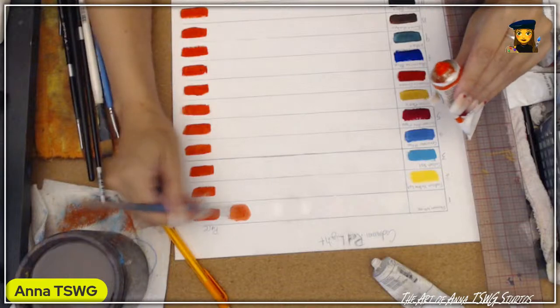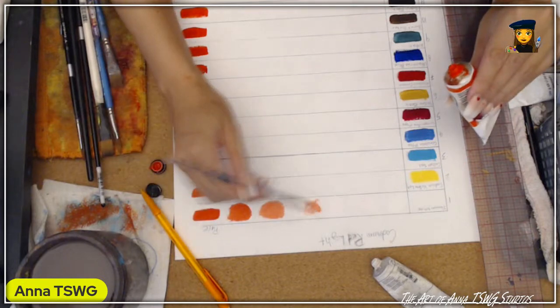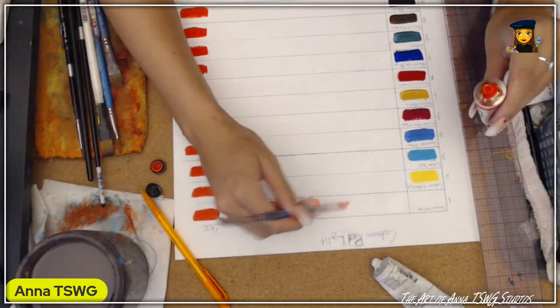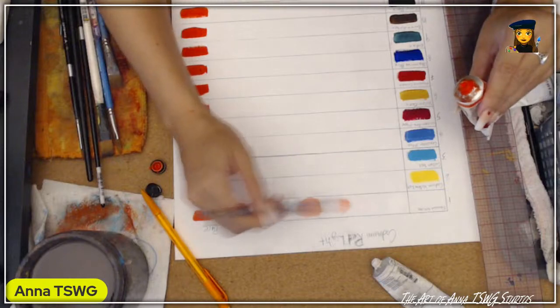So, yeah, some people scream. Like, what are you doing? You're dipping your paintbrush directly into the paint. It's okay. It's not the end of the world. It is not the end of the world. I'll clean it later. There we go.